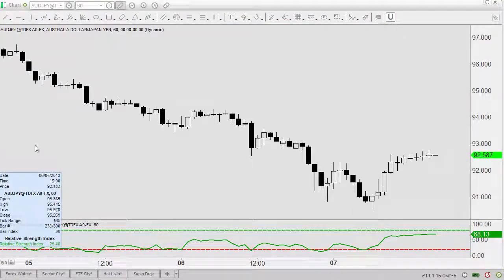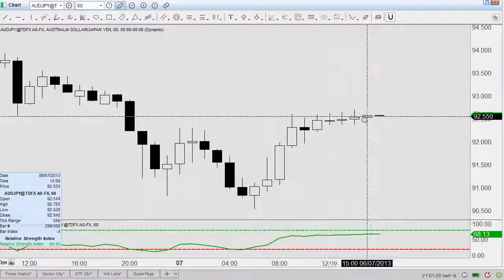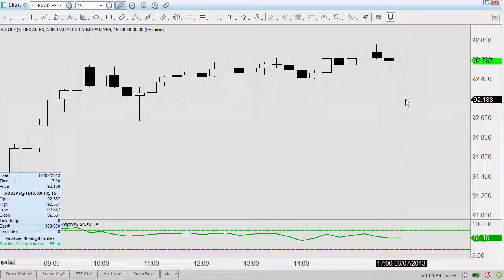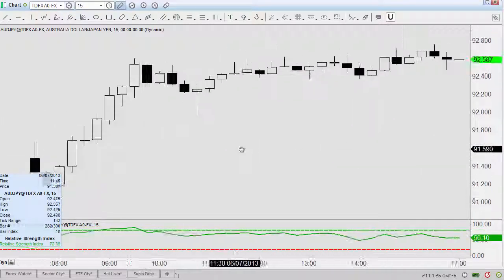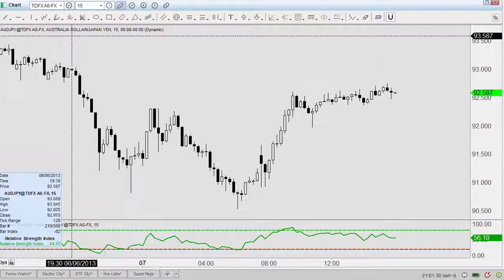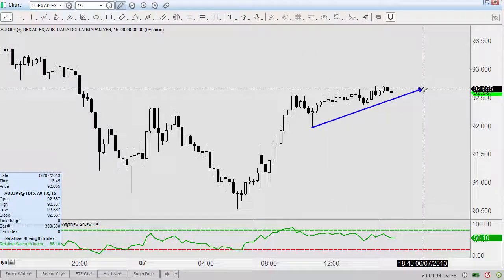And this is kind of interesting too, Aussie-yen. The way this thing has just kind of petered out here. Again, I'm going to drop down to the 15-minute chart the same way we did on the yen. I'm going to collapse my chart up here, and look at this. This is what I want to pay attention to. Okay?